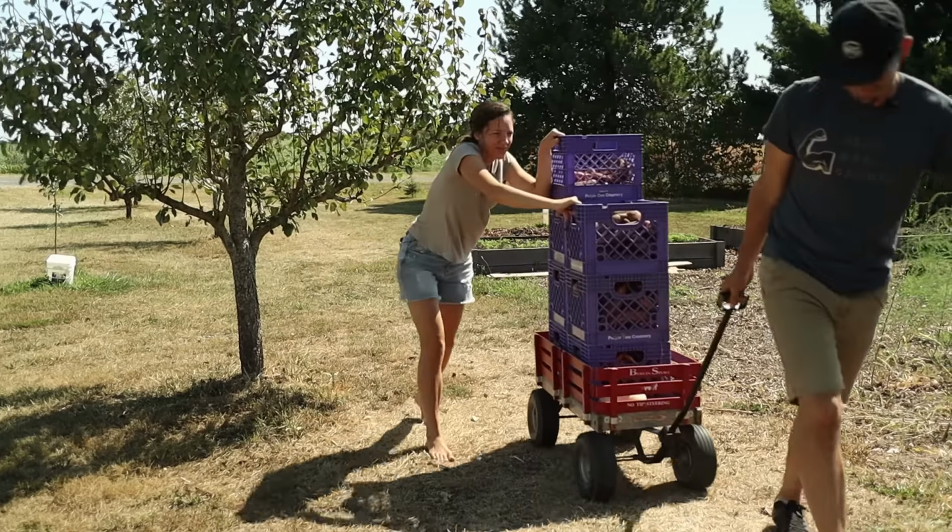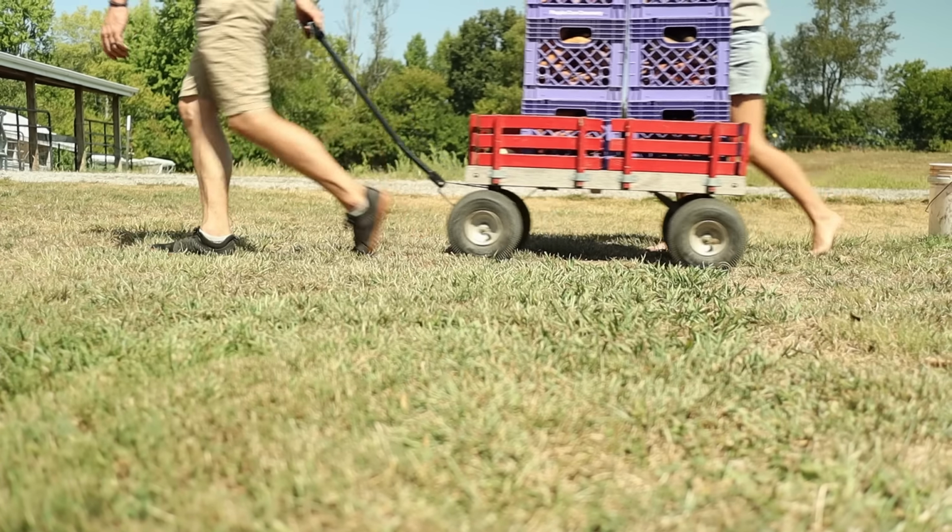We want to go over the process of curing these sweet potatoes before we harvest the carrots, but before we do that, there's something else I need to do out here real quick.